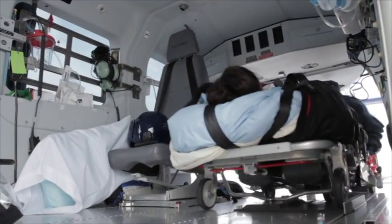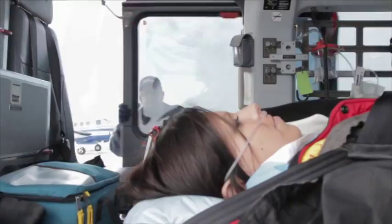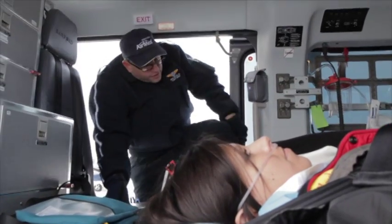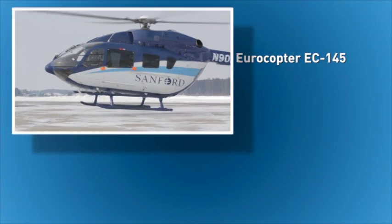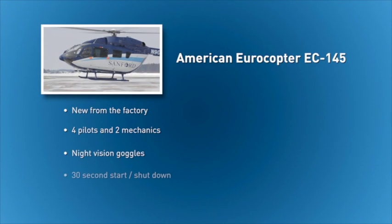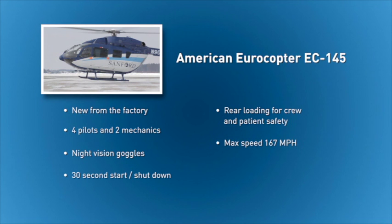Our pilots fly twin-engine helicopters that feature a large, open cabin. This allows staff ample space to provide patient care during the flight. Other unique features of the helicopter include night vision goggles, a 30-second start and shutdown, and rear loading for crew and patient safety. The helicopter's maximum speed is 167 miles per hour with a maximum range of 425 miles.